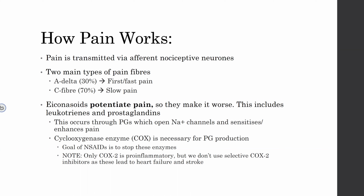Now eicosanoids are substances that potentiate pain, so they make it worse. They actually don't have much to do with the pain itself. They just make us feel it more. This includes leukotrienes and prostaglandins. This occurs through prostaglandins because they open sodium channels, and so the nerves are closer to being depolarized. Therefore it takes less to depolarize the nerves and send pain to the brain.